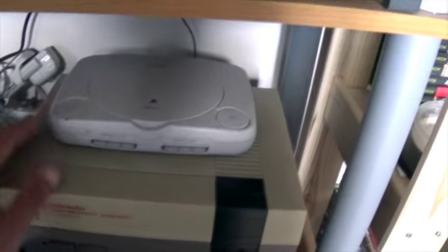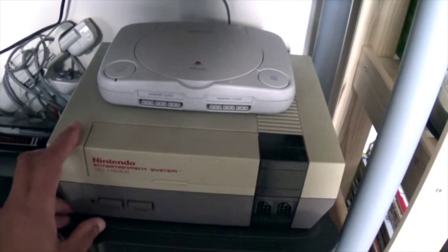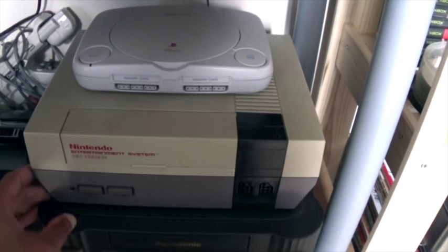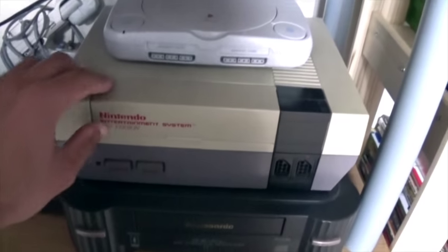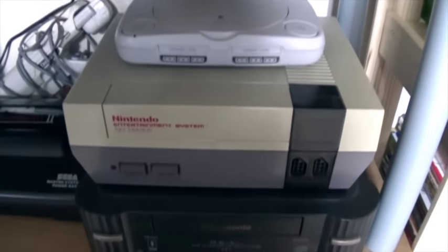Down here, that's my Vita. Got PS1. Got my NES. That was donated to me by Gaz, Lost Ruin on Twitter. Thanks for that, Gaz. It needs whitening because it's a bit yellow, but I'm not really bothered about that.